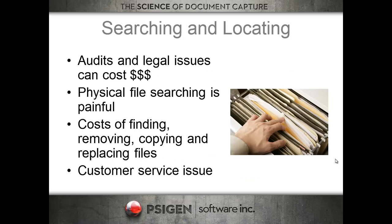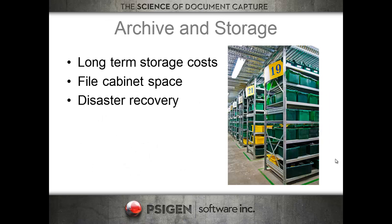The next cost associated is in searching and locating information about the invoices or the invoices themselves. We see quite a few implementations where a single audit or a single legal issue and the time associated with that can easily pay for a digital invoice processing solution. We all know that searching file cabinets is painful. Sometimes files will be checked out and on people's desks and we can't find them. So it's very, very expensive to work with paper, especially when you're searching and locating files.